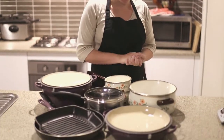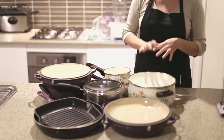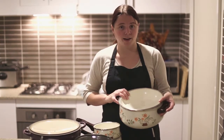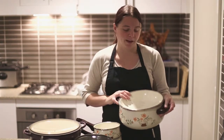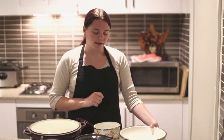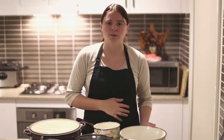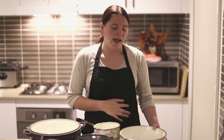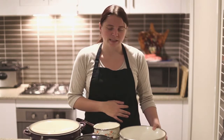When I first started out, quite a long time ago, this is my most favourite saucepan. It's quite large because it's actually my nan's. My nan handed it down to my mum, and then my mum handed it down to me. So it's quite a number of years old, but it's still my favourite saucepan. It still has plenty of flavour in the bottom, and it just does the job really well.